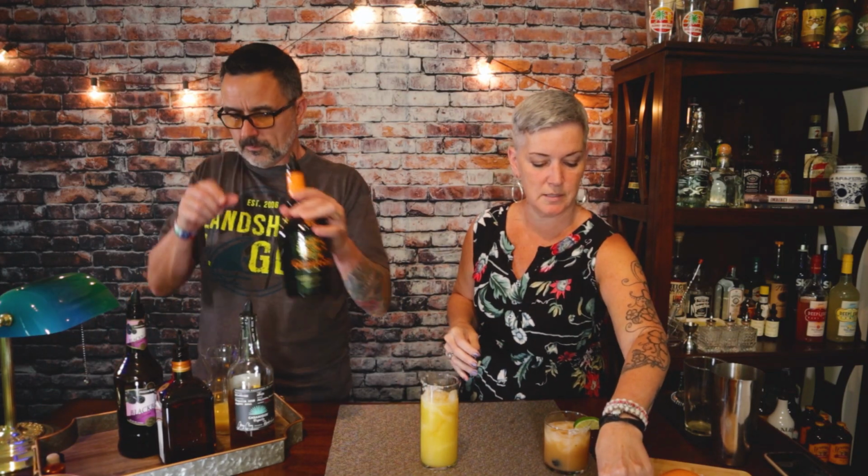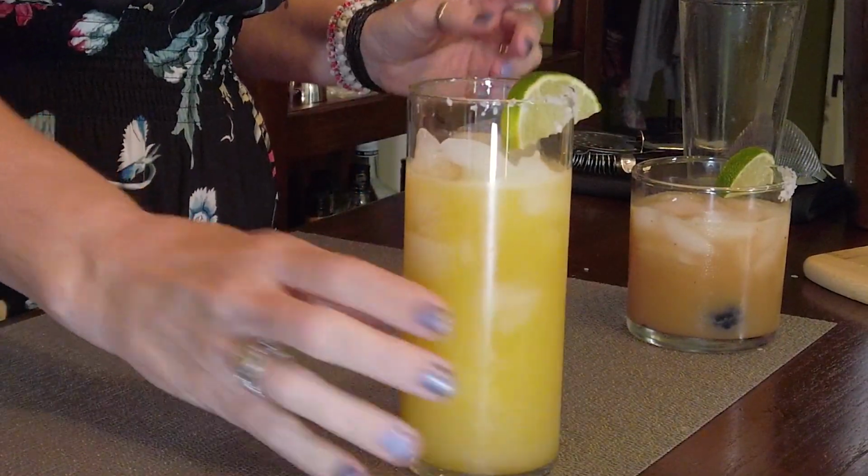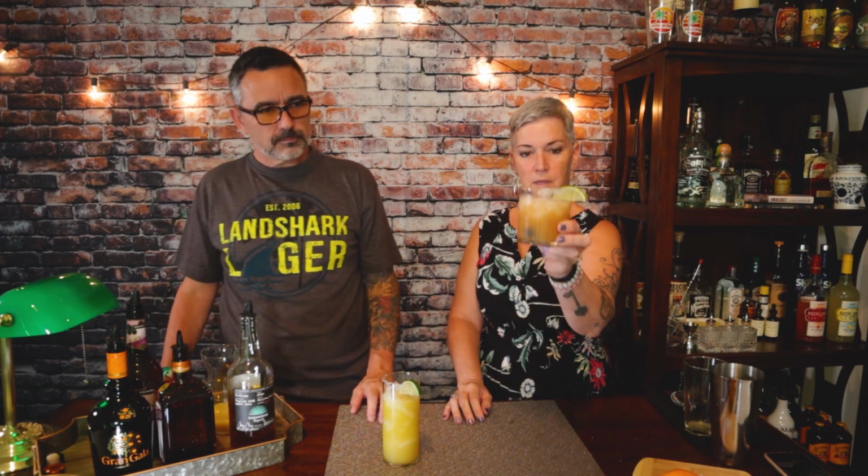And does it get garnished? Of course it does. What's a margarita without a lime? There you go. Uptown Margarita. Uptown. Yours looks more like the real thing than mine.